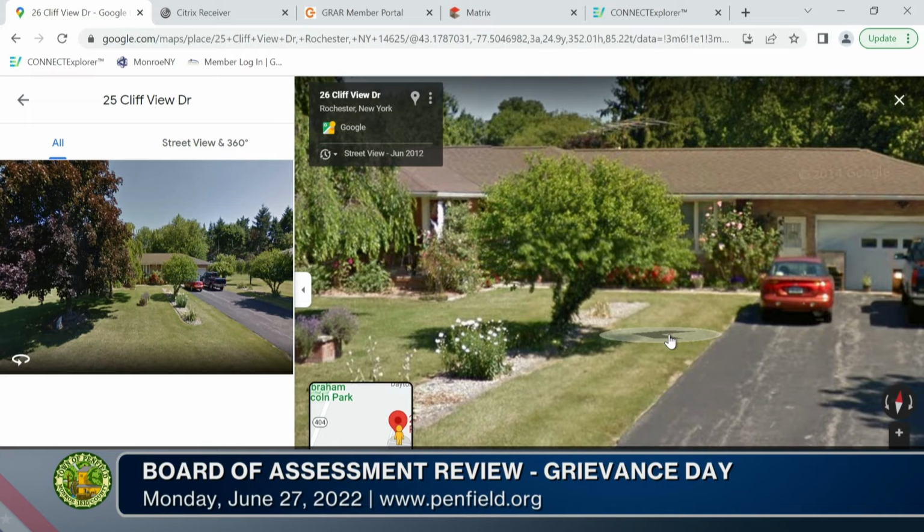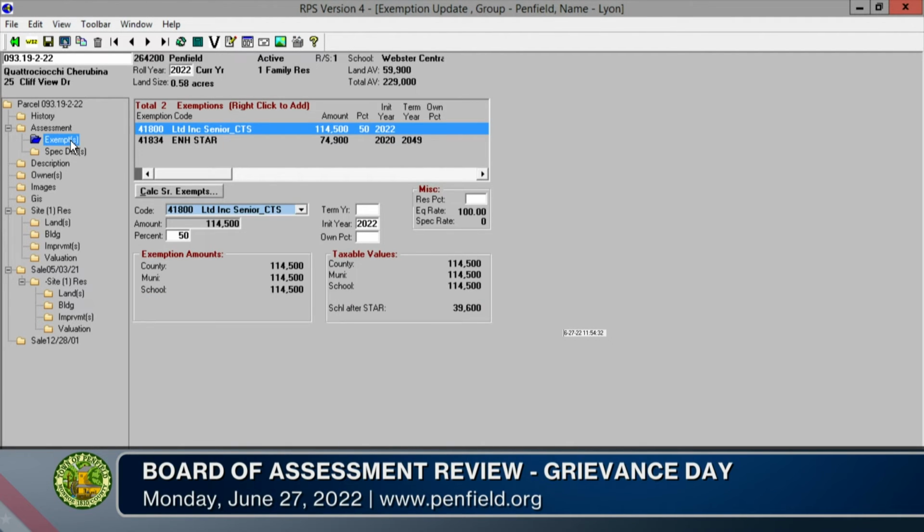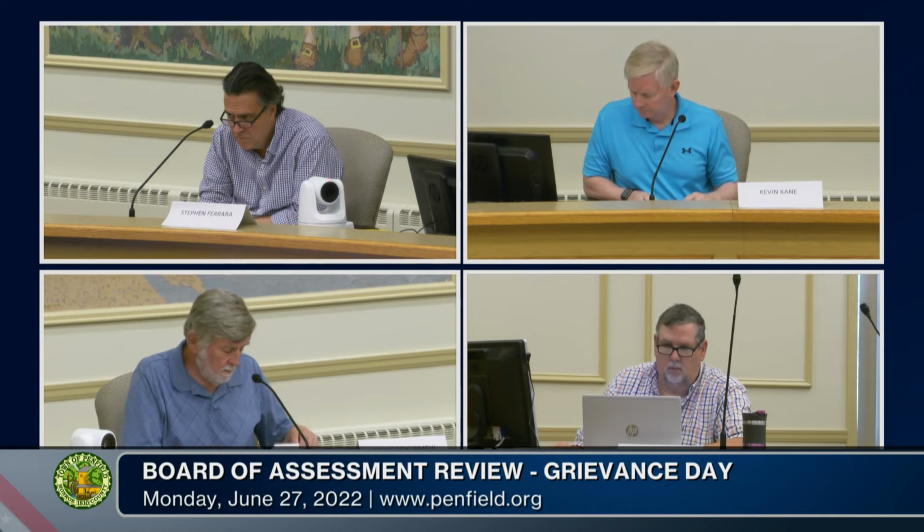I'm going to be 74 years old, and I'm on an $11,000 pension a year. So I know the taxes are going to go up after this, so I don't know what to do. I mean, really, my house shouldn't be that high.